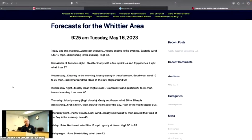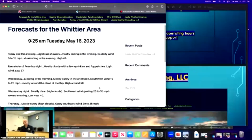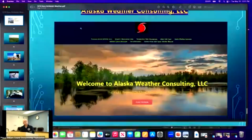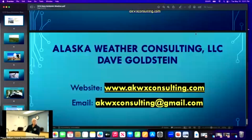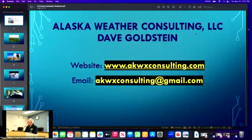The Weather Service, years past, was probably good for about 3 days, and then the reliability decreased significantly. Now you can look at 5 to 7 days, and oftentimes there's quite a bit of confidence in that forecast. I think there may be one more slide. That's probably a good place to end and just ask if there are any questions.